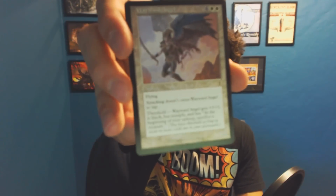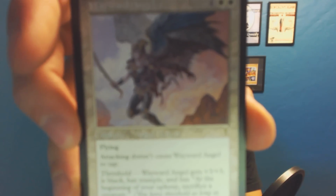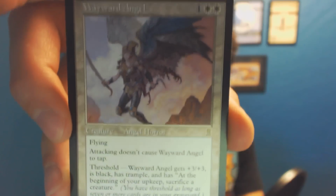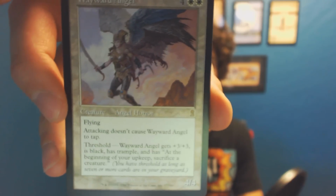Reborn Hero, Wayward Angel. Here's another shiny card. Wayward Angel's very cool. I gotta say, I like how Wayward Angel looks. I'm gonna show you these pages once I'm done with him. Here we go. Come on, Wayward Angel. Would you zoom in, please? There. There we go. Not bad. Flying, attacking doesn't cause it to tap. It's okay. It is okay.